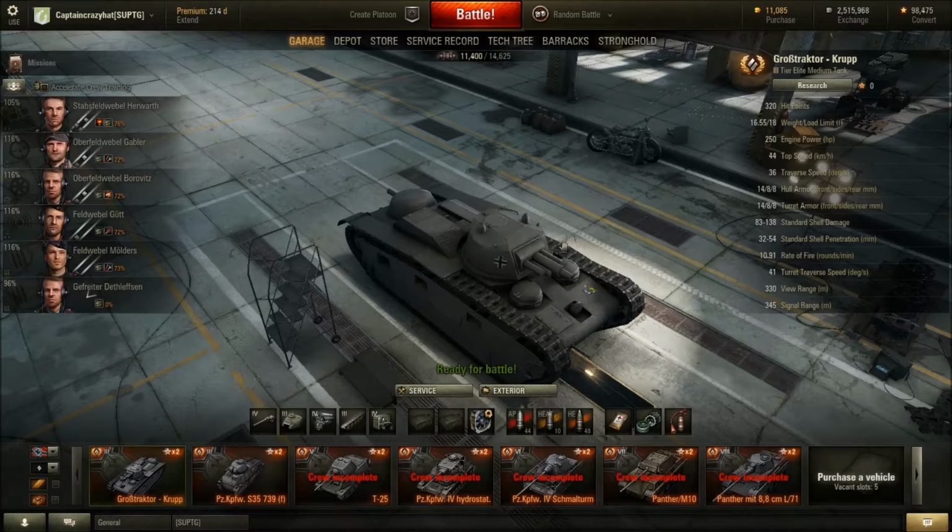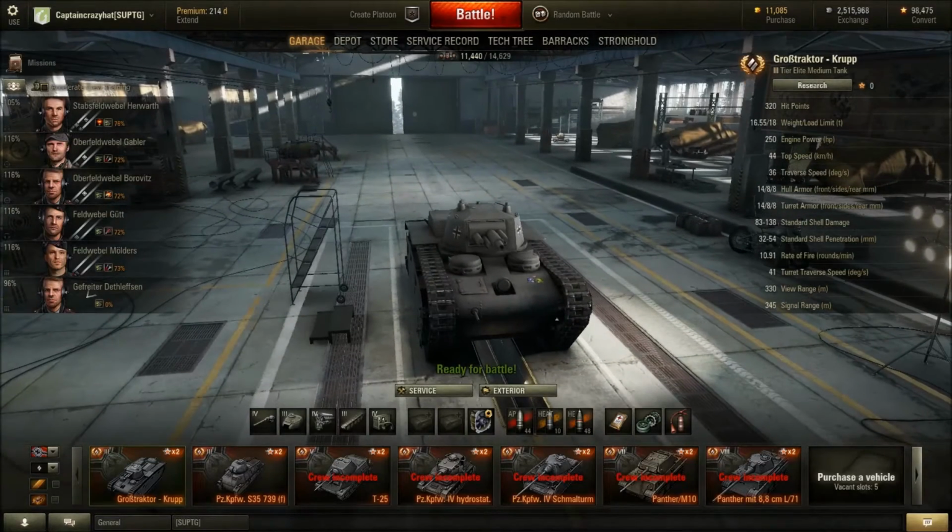Anything that hits you will pen you. So this leaves you very, very susceptible to getting one-shotted by anything that has like a 10.5 centimeter gun and fires a high explosive round, like the Tier 4 Hetzer. And this thing does not get premium matchmaking, so it goes up to Tier 5. And I've had it in Tier 5 games. And in Tier 5 games, you are useless.